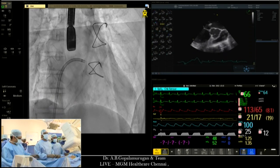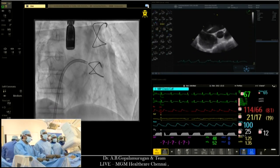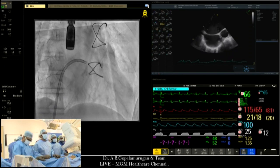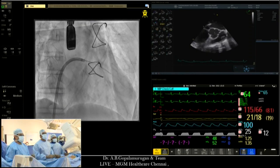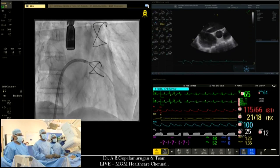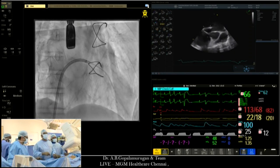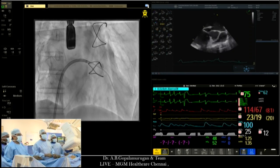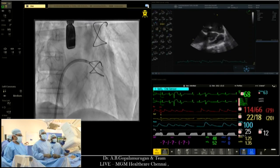Gopi, I saw you using the stiff wire and then going with the Agilis. Yeah, Anand. For the beginners, I just wanted to point out, if you put an LA wire and over that you take an Agilis, because you are very experienced, in your hands it's very safe, this is what you have done, parking that in the upper pulmonary and then exchanging.